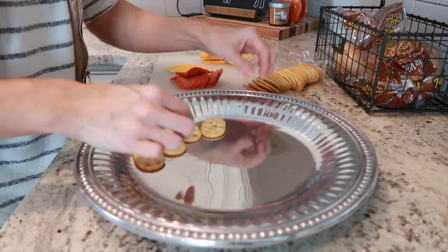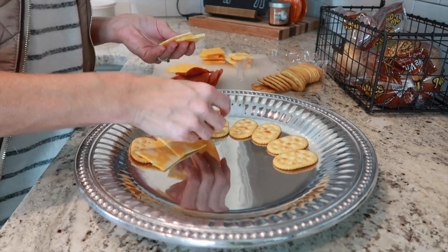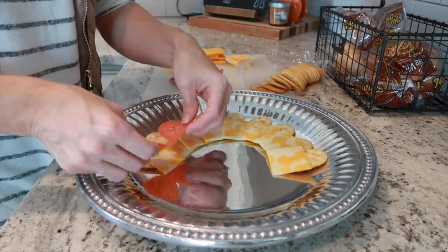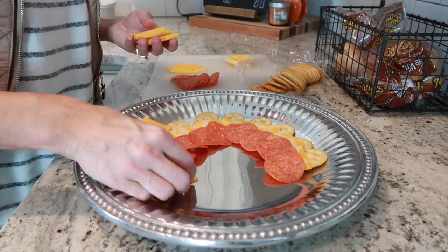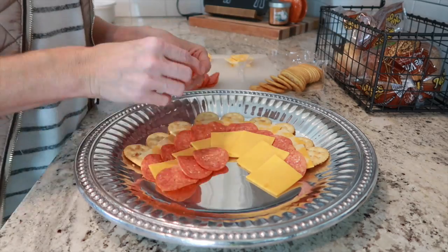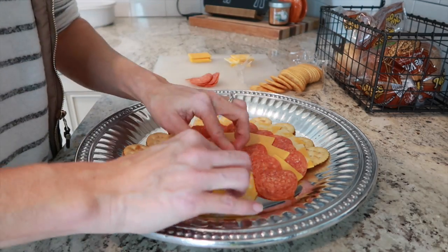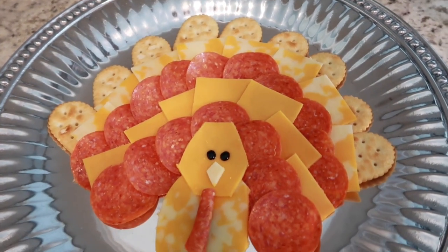Now all you have to do is form your turkey, and I started by layering with crackers, then the cheese, then the pepperoni, then the other cheese, then more pepperoni, and then of course the turkey's little body. And then I took a piece of pepperoni, rolled it up to make the waddle, and then I ended up using black cookie icing to make eyes, and I cut out a piece of the white part of the cheese for the beak.